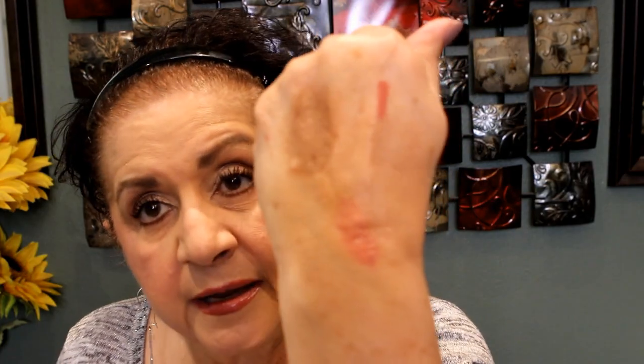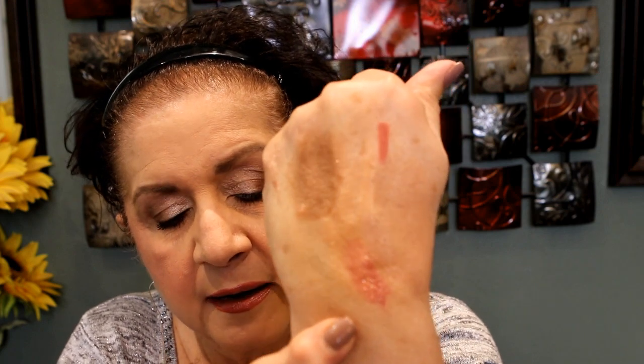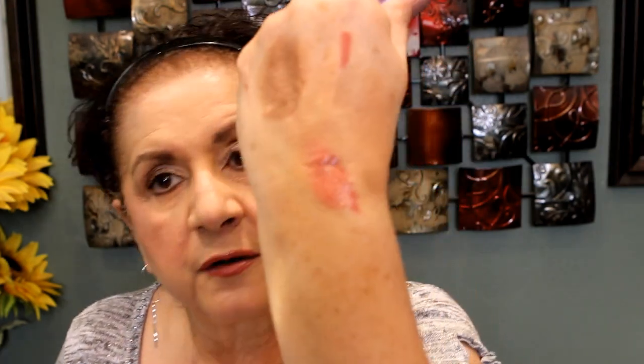But this is a shade. I didn't take a lot out. There, that looks better. That looks really pretty. This one is in the shade Shimmering Berry. Okay, so that's everything that I got from Ulta. So let me put this stuff back in the bag really quick and then we'll show.